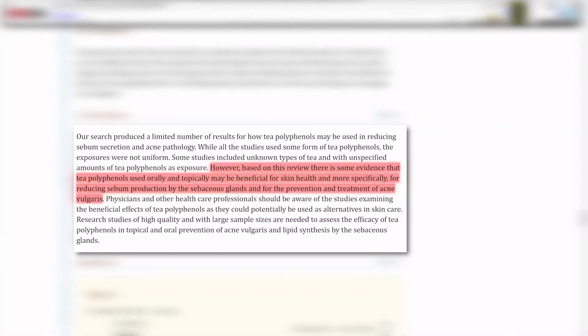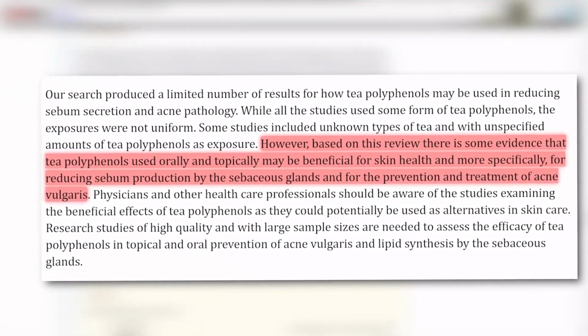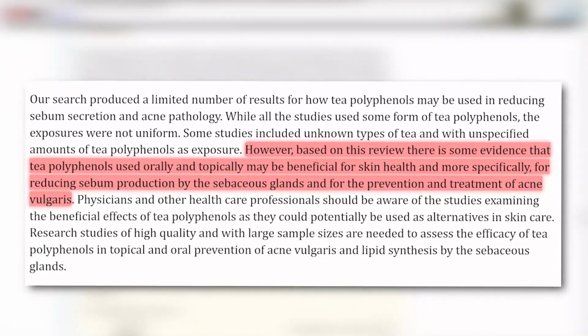All right, so the first study that we're looking at is titled Green Tea and Other Tea Polyphenols, Their Effects on Sebum Production and Acne Vulgaris. However, based on this review, there is some evidence that tea polyphenols used orally and topically may be beneficial for skin health, and more specifically for reducing sebum production by the sebaceous glands and for the prevention and treatment of acne vulgaris. So if you're not aware, the oil that comes out of your face is called sebum. It's released by your sebaceous glands, and this is what, when clogged, causes acne. So reducing the amount of sebum that you produce can help improve acne.